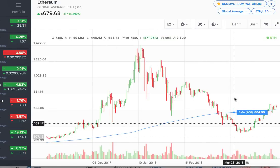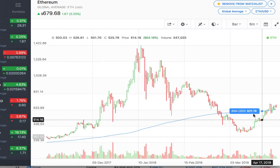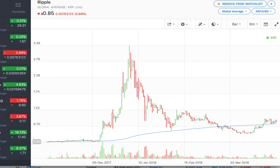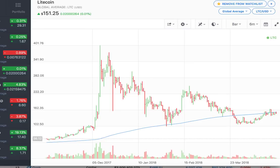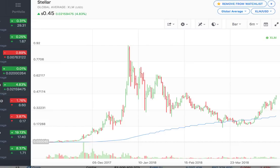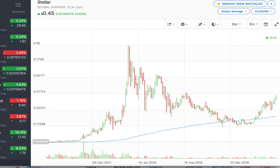And Ethereum is back above its 200-day moving average. It's really like that line in the sand, and they're all getting back on their feet now. So this is a huge sign. Ripple back above the 200. Litecoin nearly there, back above the 200. Stellar. These are the ones all on my radar, right? Not just back above, but flying.